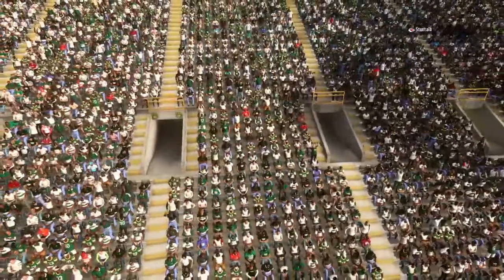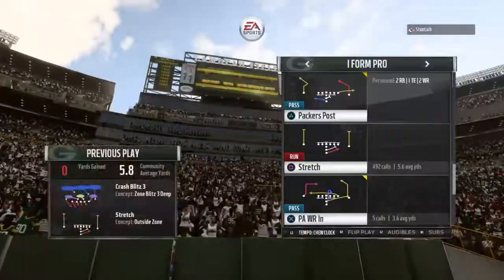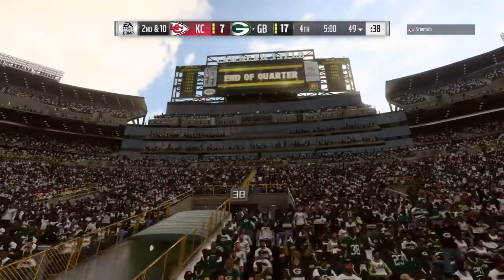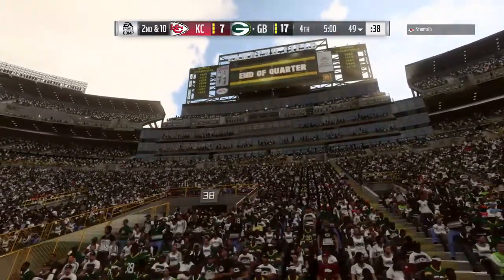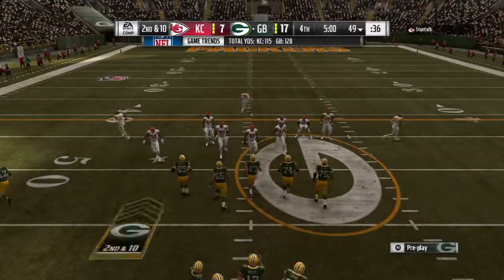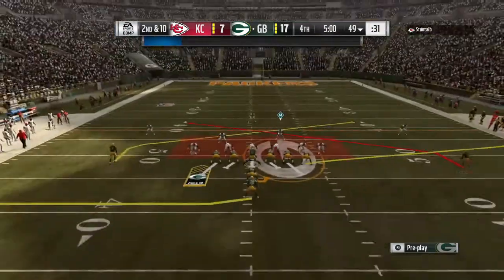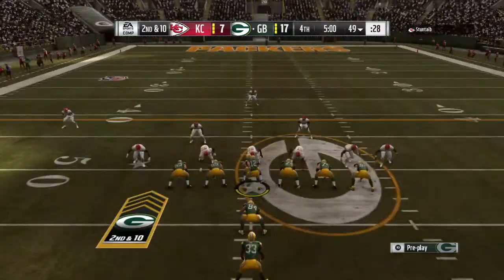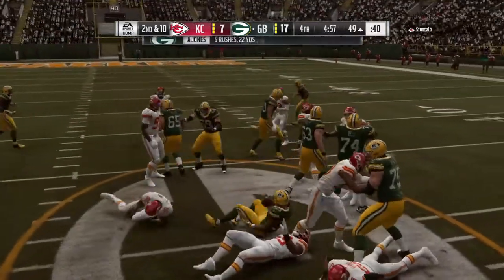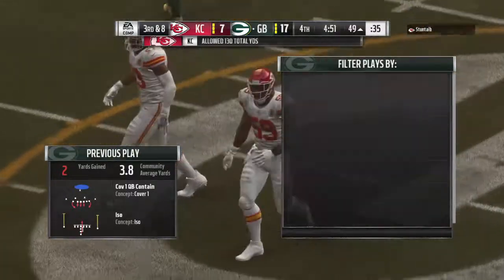Back now at Lambeau. It's Packer football here as they've got the lead as well to begin the 4th quarter. They'll go again to Jones. And he'll take it across the 50 and into Chief territory. It was Reggie Ragland who got him down.